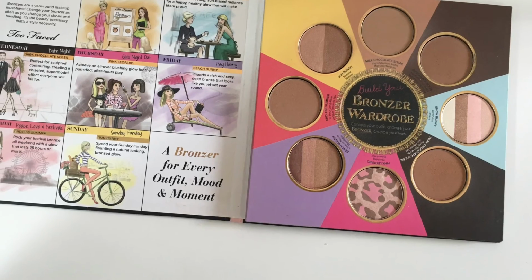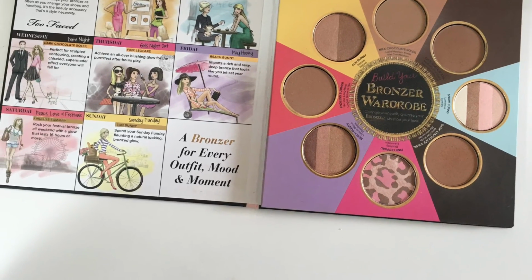So speaking of bronzers, I wanted to move on to this product. This is the Too Faced Little Black Book of Bronzers. This is still available, although I think it's limited edition. Although I have seen it on the website recently, so I believe it's still available, either the website or the Ulta website or something. I've seen it, so I'll link it below for sure. But this is what it looks like on the inside.